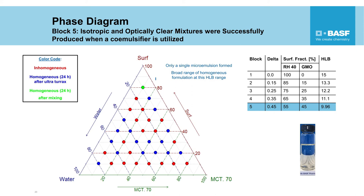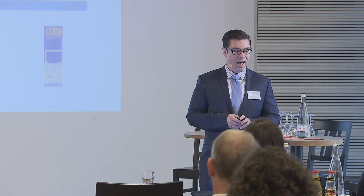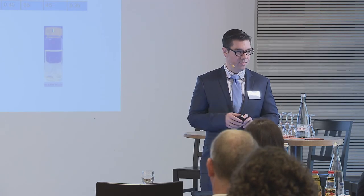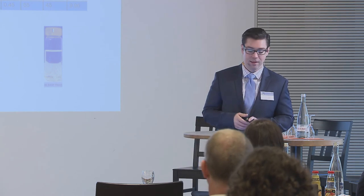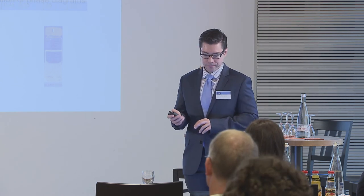So really, from a formulation standpoint, we want to go back to block two and say, look, this region here, we can look at different surfactants. And ultimately, what we want to do with this data is take these, load them up with API, and put them into various different biorelevant media to see how they behave now that you have this high level of surfactant. What do the droplets look like? How do they behave, and how do they influence drug dissolution?